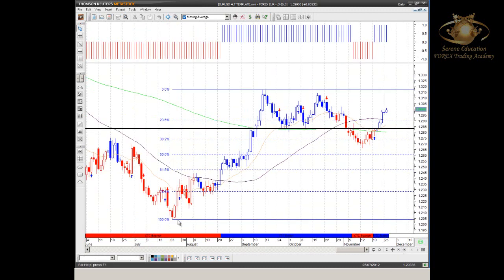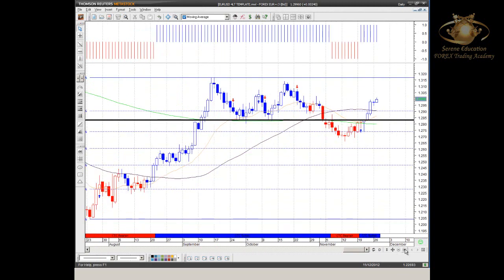What I have done is I've taken the low that we had in July to the current high that we've seen recently in September, and I've drawn a fib retracement area on here. And you can see how I use these particular tools to govern where I want to see price moving if and when these areas have been broken.